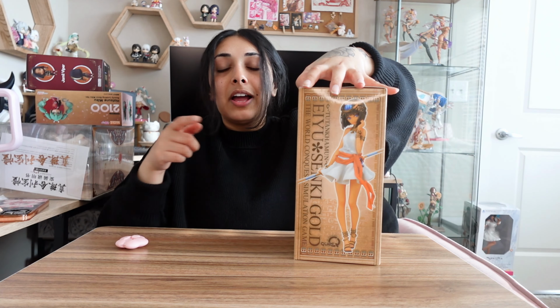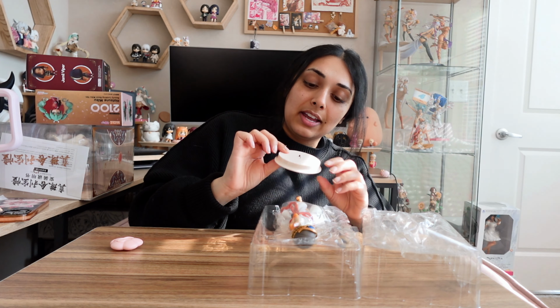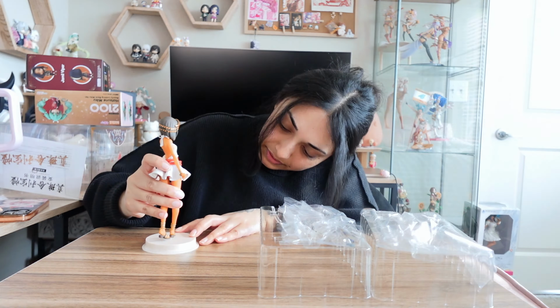So I bought this one off of Mikaeri Japan, and obviously she's pre-owned, but she is 1/8 scale, and she's pretty small. Okay, she just has one peg.